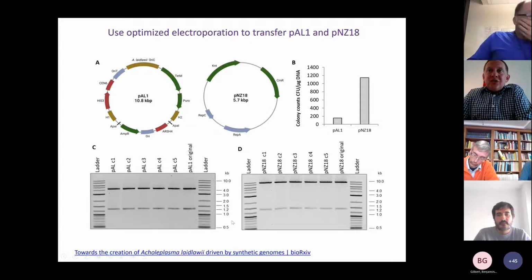Those plasmids don't integrate when they propagate. They can be recovered, so that's what you see at the bottom of the gel. We recovered them in E. coli, and when we performed a diagnostic digest on both of them, here are 5 colonies, and they stayed without, so they were not incorporating.